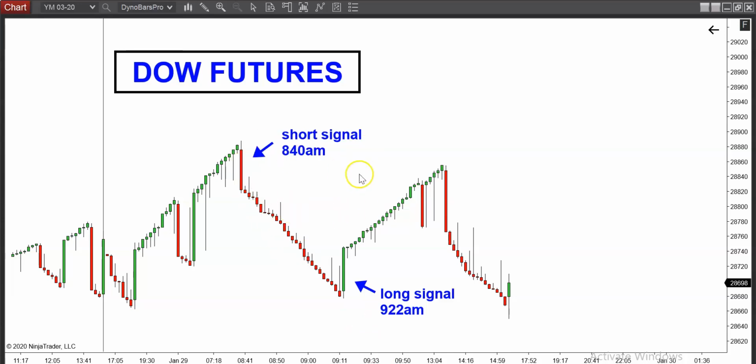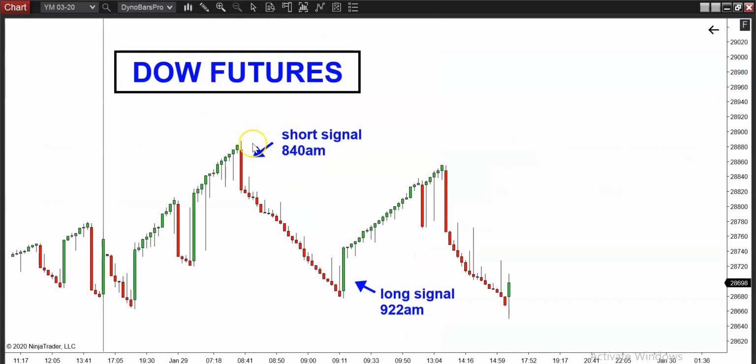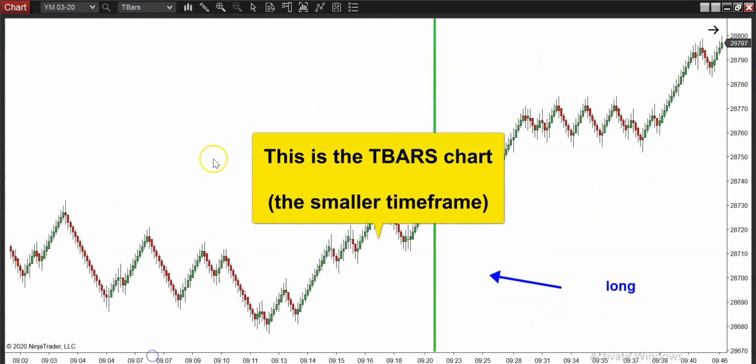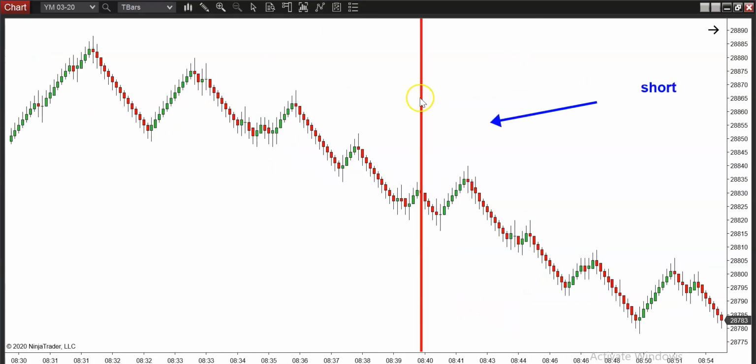So when you get these type of signals, you have to physically draw them in a smaller time frame chart, and that's what I have for you right over here, right? These stripes here represent these two signals. Does that make sense? So when you drill down, let's just really look at a low risk setup and what a low risk setup looks like, okay?